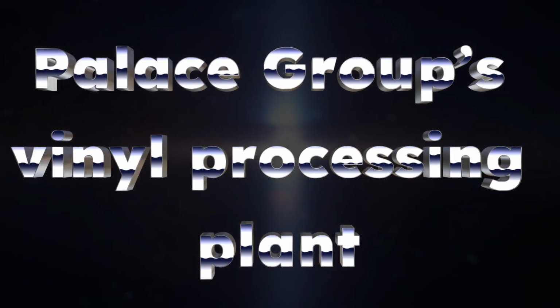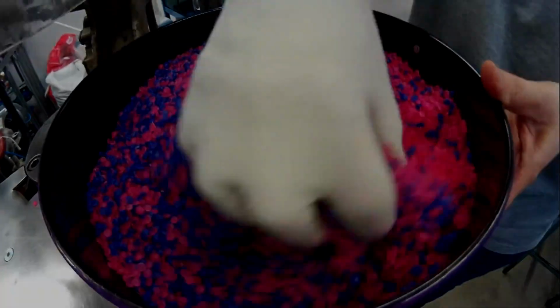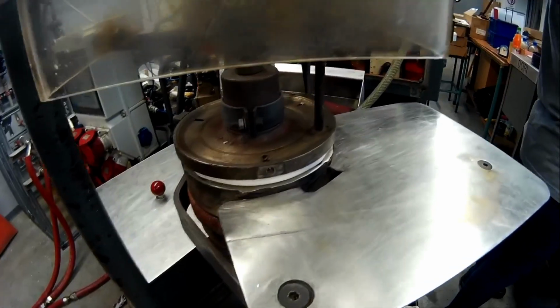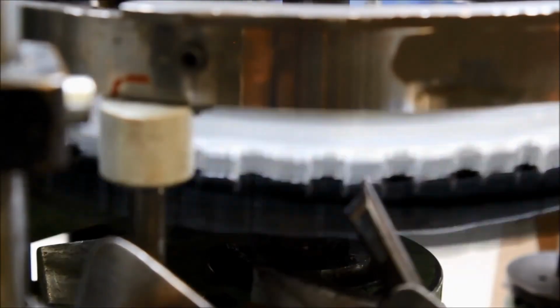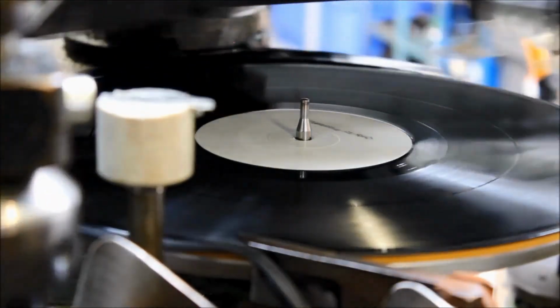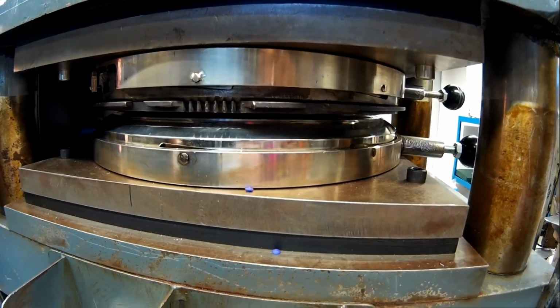Ever wondered how those timeless vinyl records are made at the Palace Group's vinyl processing plant? The process begins with raw polyvinyl chloride, or PVC, which is heated and mixed with color pigments, usually black, to enhance strength. Once combined, the mixture is cooled into tiny pellets. These pellets are then reheated and molded into round, flat biscuits.